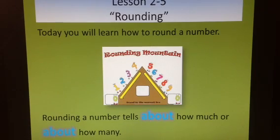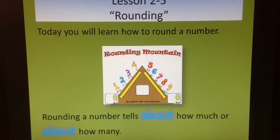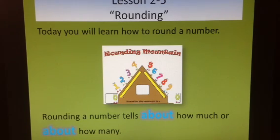So today's lesson is 2-5. The lesson's called rounding. This was a hard lesson for a lot of students today again. Today you will learn how to round a number. Rounding a number tells about how much or about how many.